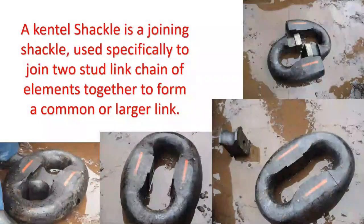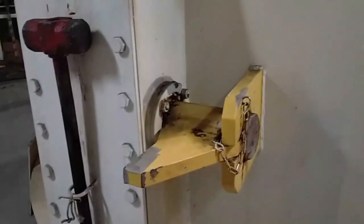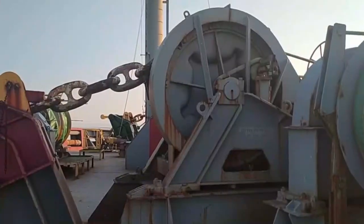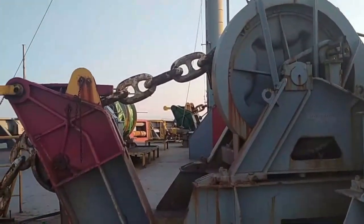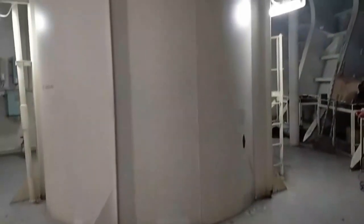A Kenter shackle is a joining shackle, used specifically to join two stud link chain elements together to form a common or larger link. Bitter end, it is the end of the chain that is fastened to the ship so you don't lose your anchor. A windlass is a machine used on ship for letting out and heaving up equipment such as the ship anchor. Chain locker is a compartment located under the windlass where the anchor chains are stowed.